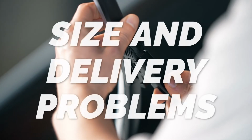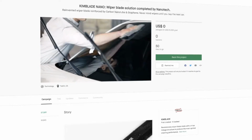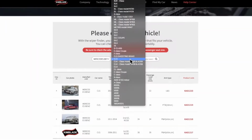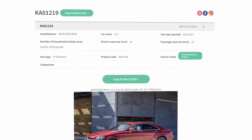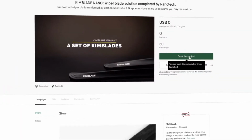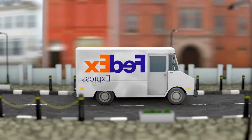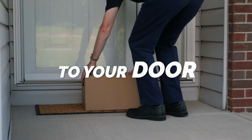Size and delivery problems that did not match the vehicle: use the wiper finder on the KIMBLADE website. Check the wiper code that matches your car model and write the code that matches your car on the Kickstarter order page. And you're done. Delivery is via Fedex air freight. Fast, accurate, and to your door.